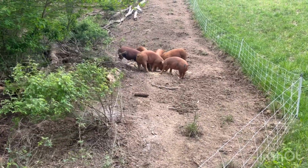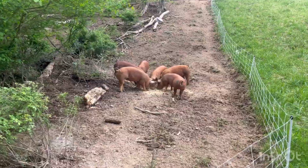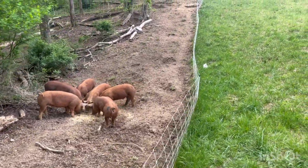Now that we have the pigs fed, it's time to get up here and plant this cover crop, and then we can get back to the house and get some more work done.